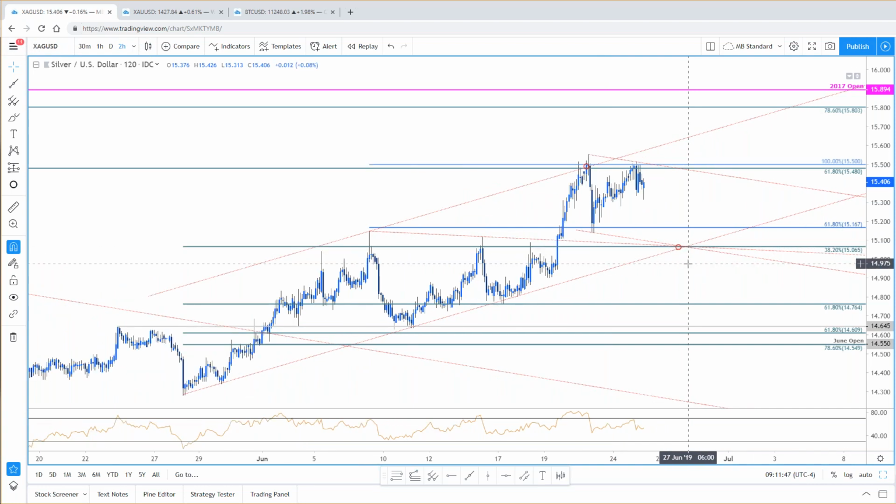Long story short, Mike, 1550, man, that's your level. Anything you're playing needs to be inflection off 1550. If the topside breaks, you have nothing till 1580. 2017 open, not a big target, but just shy of 16, 1589. It's all about the 1550 inflection.